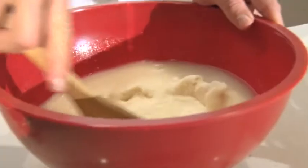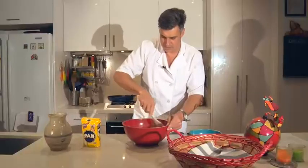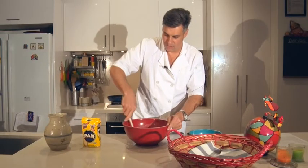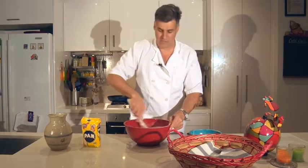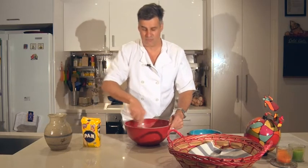We can use a spoon just to start the mixing, make sure that it's very well, and then our secret, our hands. Hands are the best thing to make the arepas. Actually, in Venezuela we call it amasar, which comes from the hands.